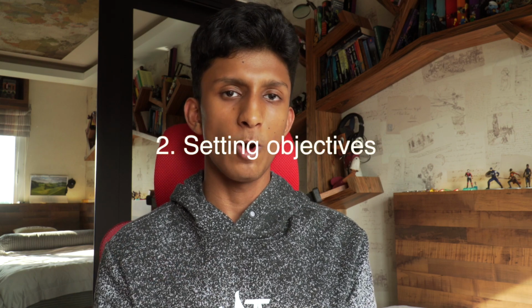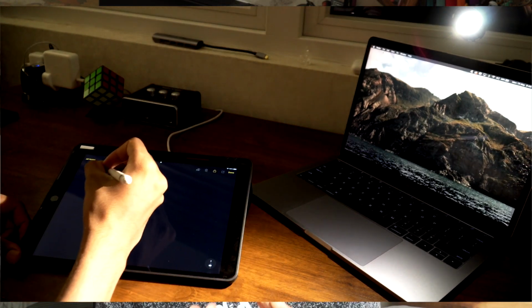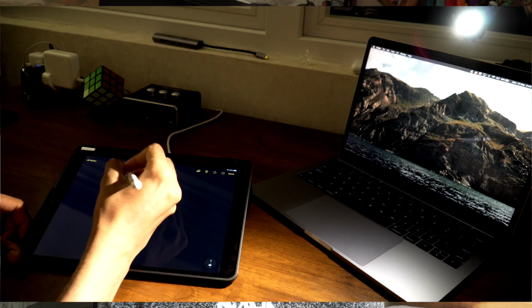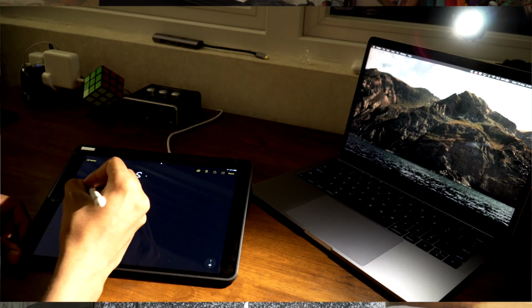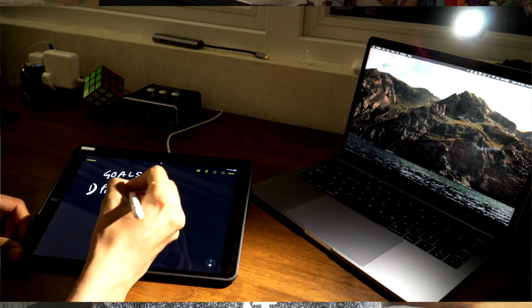Alright, number 2, and I'll be honest here, I didn't think this tip was really gonna work until I started implementing it day after day, and it's setting objectives. Now, I write 3 objectives every day in the morning. Now, you may be thinking, nah, that's not gonna work. Yeah, that's what I thought too at the start. Just for my sake and just to get it in my head, I started trying to do it for 1 week. And that 1 week became 2 weeks, and that 2 weeks became an entire month.